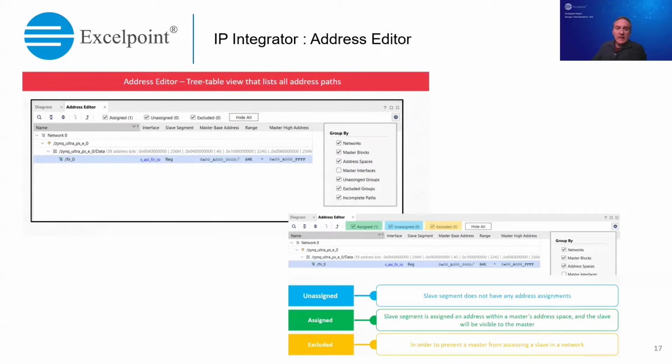The IP integrator also contains an address editor, which is nothing more than a tree table view that lists all its address paths. An address path is a path in the block diagram from a master interface through an interconnected network to a slave interface. So a leaf row of the address editor represents address paths. And then the address editor toolbar allows you to control which are shown based on the three states here. They can be unassigned, assigned, or excluded. While memory mapping of the peripherals instantiated in the block design is automatically assigned, you can manually assign the desired address should you wish to do so.